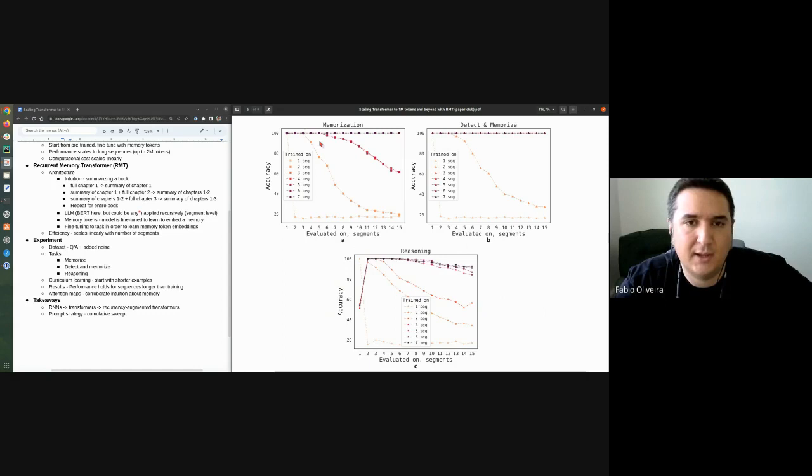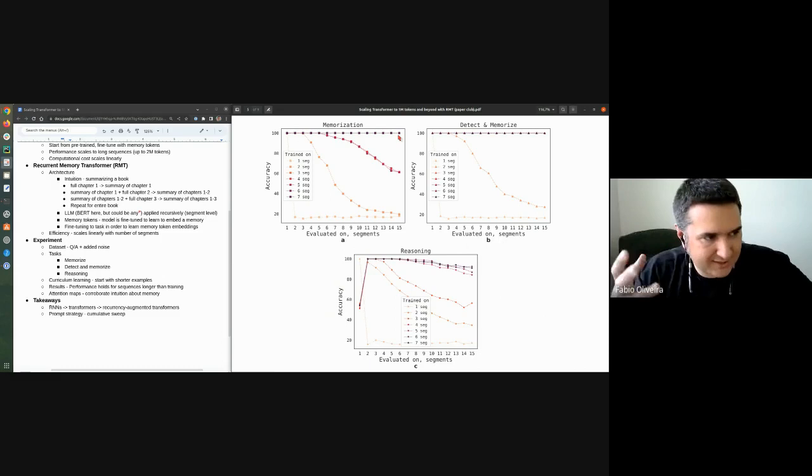And what I think is really interesting here, has a lot of potential, is that the model they trained for seven segments. So again, fact in the first one, and then the questions in the seventh one. This model performs nearly perfect, even as you evaluate it with up to 15 segments of distance. So like, once the model learns this idea of keeping a memory of the relevant information across multiple segments, then you can extrapolate to a sequence length way longer than you originally trained it on.